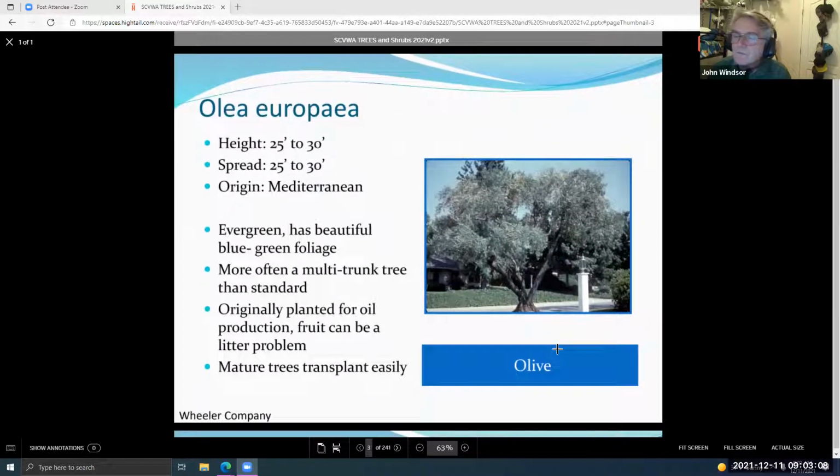For instance, you should know the full size of the tree and its full spread before you plant it. For instance, on this European olive here, well, that will easily get 25 to 30 feet high and wide. So if you put that 5 feet away from a block wall or 5 feet away from your house, you can see that within a very short period of time, it's going to be pushing into the wall, going over the wall, or pushing into the house. So giving the trees the proper space is very important.